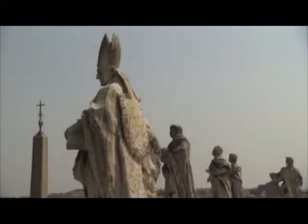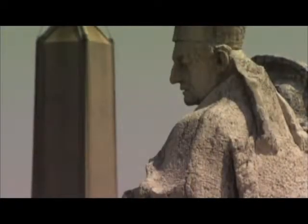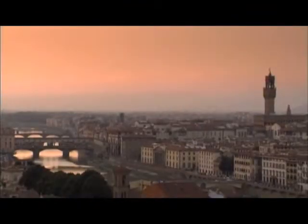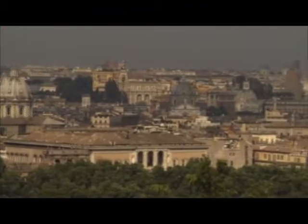Word of Rome's extraordinary revitalization spread throughout Europe. The capital of the ancient world had finally returned to center stage. And the age of architects that had begun in Florence had now transformed Rome and the rest of Europe.